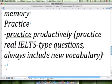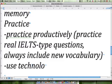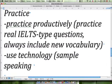Now, secondly, use technology to your advantage. What I mean here is that there are lots of resources that you can tap into. I know lots of students sit in their bedroom with a textbook, and you don't have to stop there. Look on the internet and find some sample speaking responses. The BBC has some, the British Council has some. You can often find transcripts for these responses.